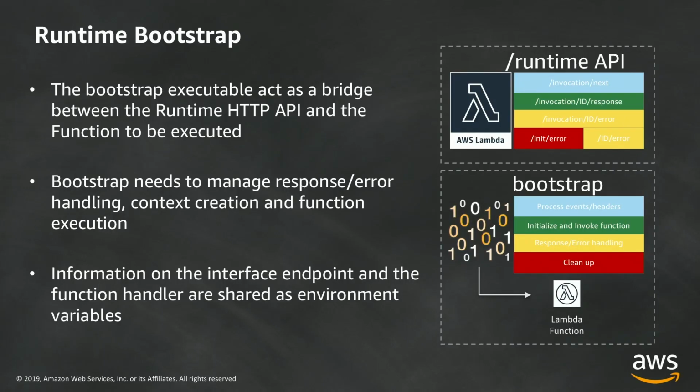The way you can create the custom runtime API is you have to create a Bootstrap file, which is an executable file which acts as a bridge between the runtime HTTP API and your Lambda function, which needs to be executed. The Bootstrap needs to manage the response and error handling, the context creation, and the function execution. The information on the interface endpoint and the function handler are shared as environment variables when you are using the runtime Bootstrap.